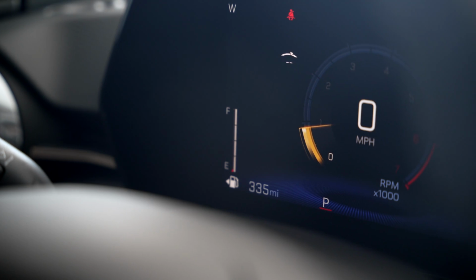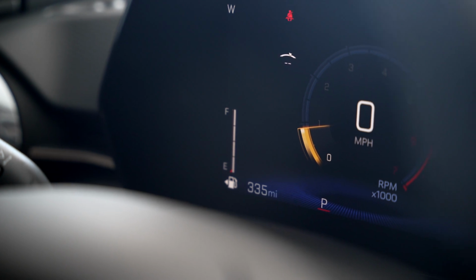All right, so I just filled up the tank on this 2025 Trax. Full as a tick, 335 miles. The car has 9 miles on it. We'll do all the math at the end of the week, which today is Wednesday. We're going to go Wednesday to Wednesday. So let's get this started.